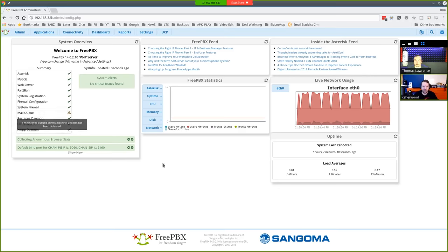Same thing with Park Pro. There is a parking system in FreePBX, but you only get one parking lot. So if you have multiple buildings with receptionists in each building who each want their own separate parking lots, that's a situation where you would want to upgrade to the Park Pro commercial module. But again, most people don't need that.